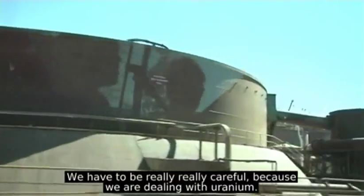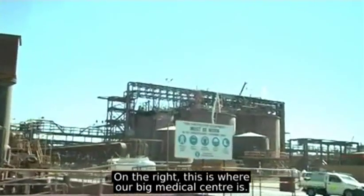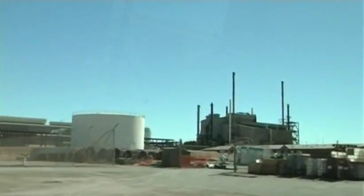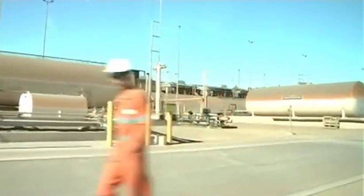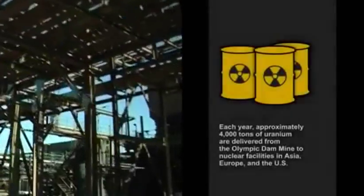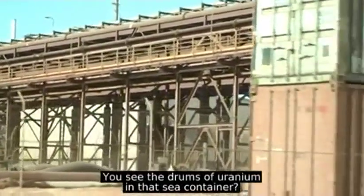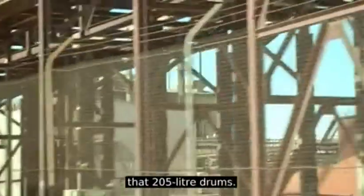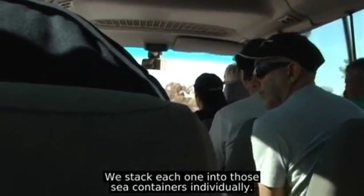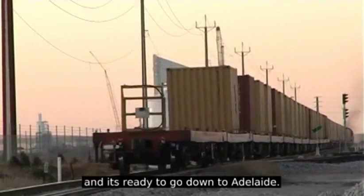Be really, really careful because we are dealing with uranium. On the corner here is emergency services. On the right, this is where our big medical center is. Drums of uranium just in there in that sea container. We pour that black powder into those drums. They're 34 gallon drums or 205 litre drums, and we strap each one into those sea containers individually. We put 48 in a sea container, we seal it, we put the stickers on the outside, and it's ready to go down to Adelaide.